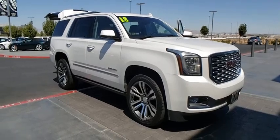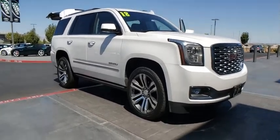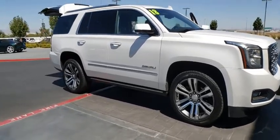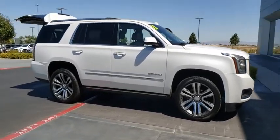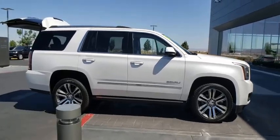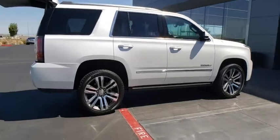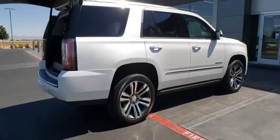We are pleased to show you the 2018 Yukon. Peace of mind comes standard with GMC's powertrain warranty and Yukon's 5-star frontal crash test rating. Boasting a Vortec 5.3-liter V8 with active fuel management, flex fuel, Yukon is agile and capable.